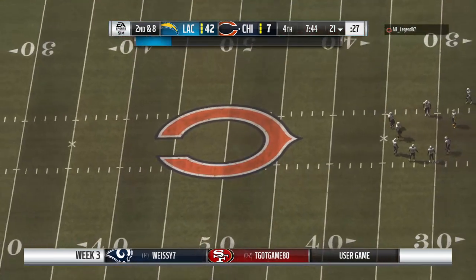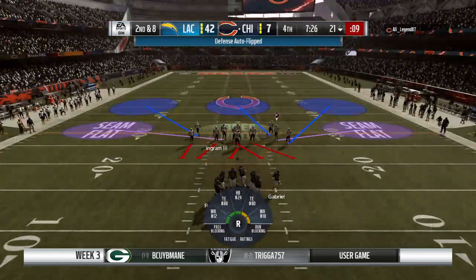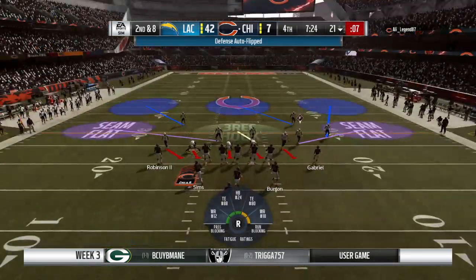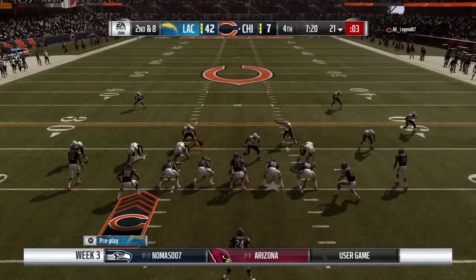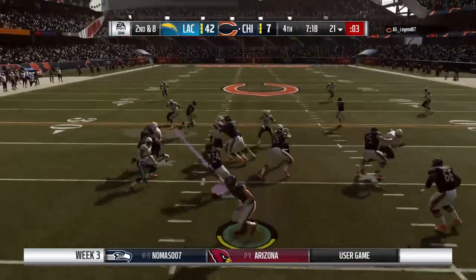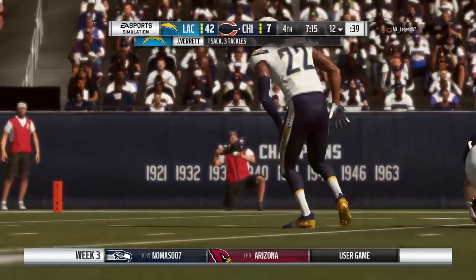What makes a good run blitz a good run blitz? The ability to stay on task, to follow up your assignment, go to the gap you're supposed to cover, and not be deterred by anything else. Off the play fake, McDaniel. Blitz coming, and down he goes.